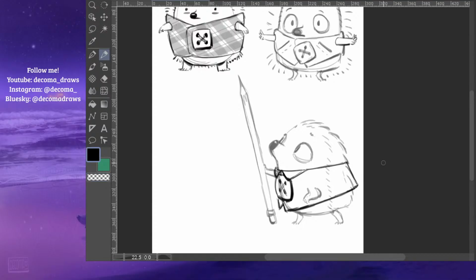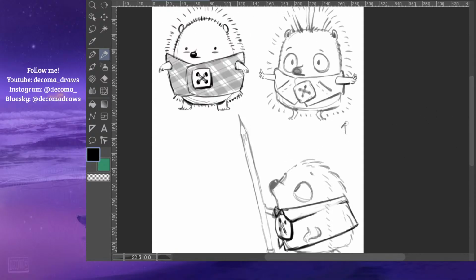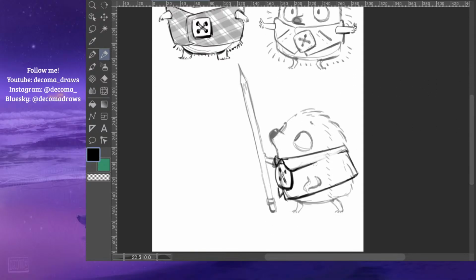I'm still not sure about this collar. Let's go. What if they were like big? And it was like the little flappy bits of a collar. We look so business. Unlike punk rock over here. Can have a little flap around the side there. That's cute.